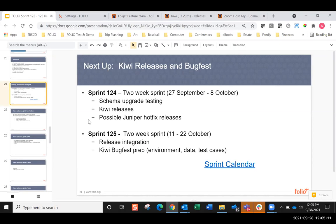There also are various Juniper hotfixes that some teams are working on. Hotfix 2 has gone out. Hotfix 3, there is a dashboard for it now. And if you look at that on Jira, you'll see the various tickets that are candidates for Juniper hotfix. Then Sprint 125 is again a normal two-week sprint, and we continue ratcheting up the Kiwi work. So everything that's been released in 124, getting it integrated and ready to go.